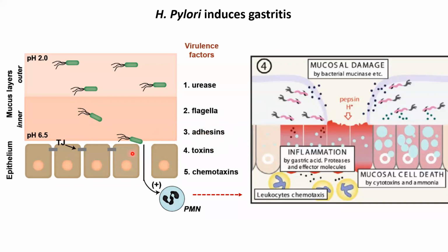Then it has adhesion molecules that let it adhere, and toxins that open up the tight junctions. Then you create inflammation, and this is a neutrophil coming in, an inflammatory cell. You'll get that next semester. We'll cover inflammation. This shows you a summary: you get damage from H. pylori and pepsin, and you need the acid. If you don't have the acid, you can't activate the pepsin, right? So you get injury and inflammation and an ulcer. Is that okay?